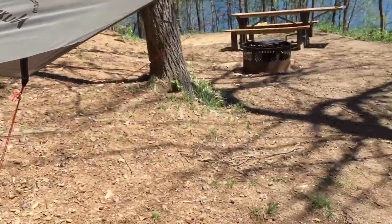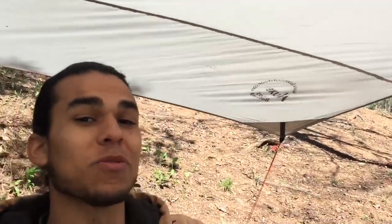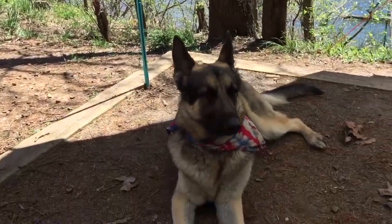If you saw any of my last few videos, we are still out here on Lake Santeetlah in the Smoky Mountains, and it is not quite as warm as the last few videos. Overnight, it dropped down to about 40-something degrees, and the wind is just absolutely insane out here right now. So Zeus and I are taking shelter up under the Batwing tarp, and it's holding off all this onshore wind for us to do this video.